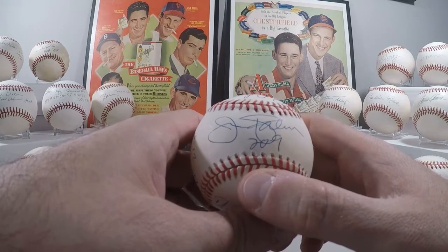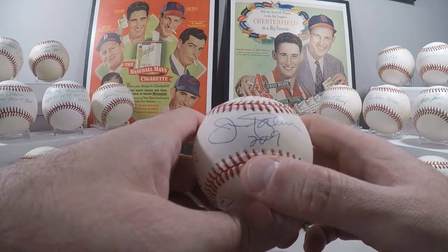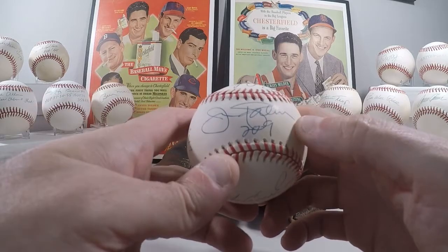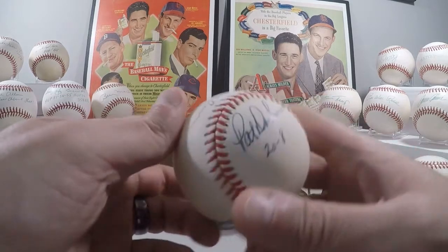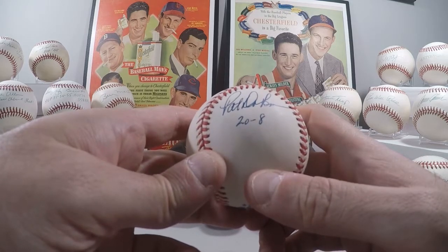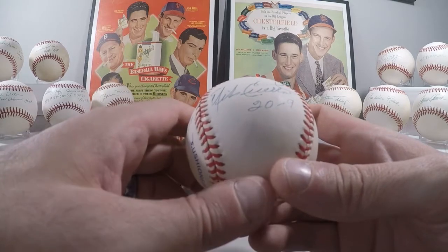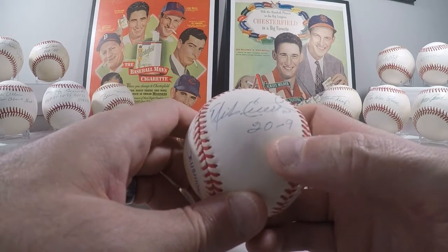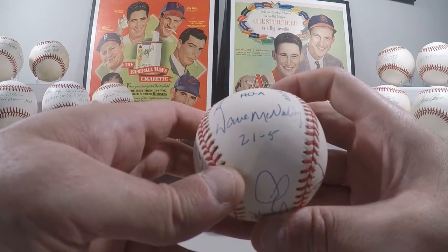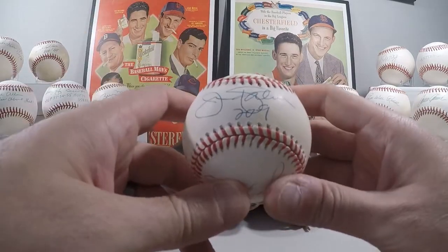I didn't see any completed listings on these, but this is a 20-game winner ball for the 1971 Orioles, and all four signed it. So you have Jim Palmer on the sweet spot, who went 20-9, Pat Dobson on the north panel, who went 20-8, Mike Cuellar on the south panel, who went 20-9, and Dave McNally, who went 21-5. So just very, very cool.